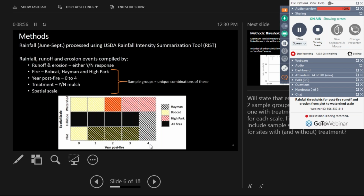And then across the y-axis, we have spatial scale. So you can see smallest spatial scale on the bottom, up through watershed scale. And then if you notice, hill slope scale in black here, so for years 0 through 3, we have data on hill slope for all fires. Whereas particularly in year 0, we only have watershed and plot scale for the Bobcat fire. So this will come into play later when we're comparing these variables to see what kind of effect fire or treatment has.